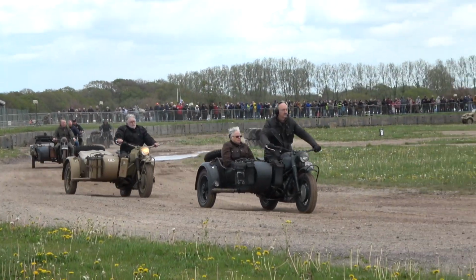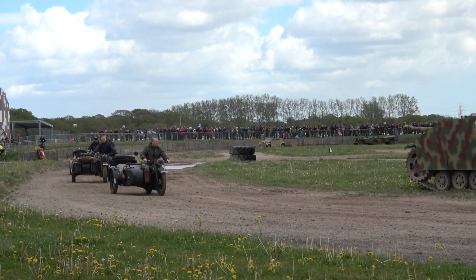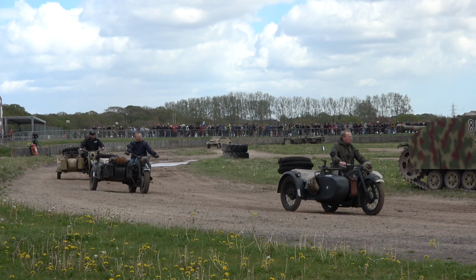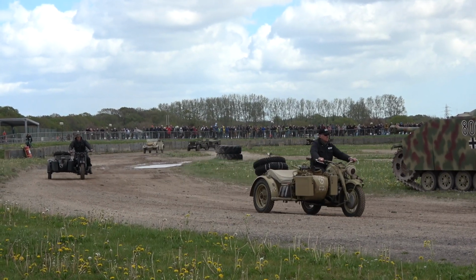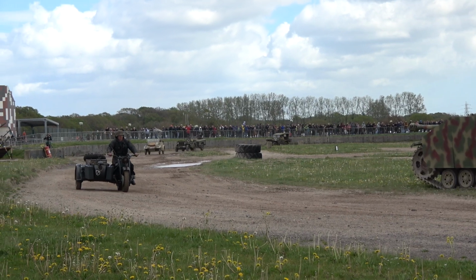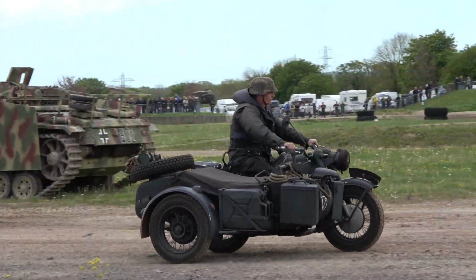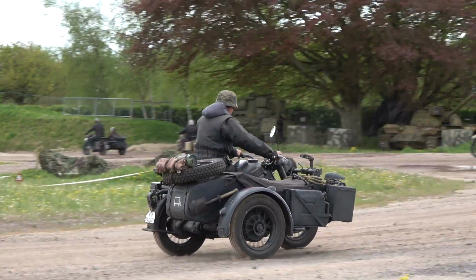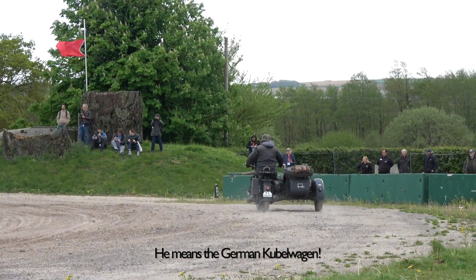So one of the things these motorcycle combinations did in France in 1940 was scout ahead of the main force, making sure not only that things like bridges could be secured before the enemy could blow them up, but also to capture things like fuel stocks. Now, coming on as well, behind the motorbikes, is the famous German Kettenkrad. Sorry, Kettenkrad.